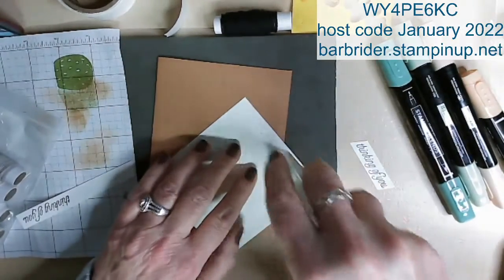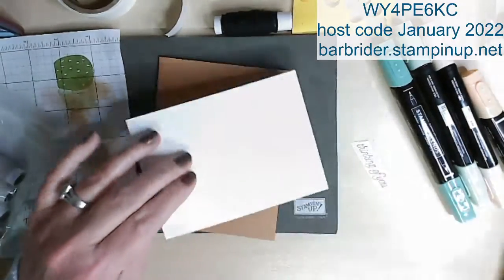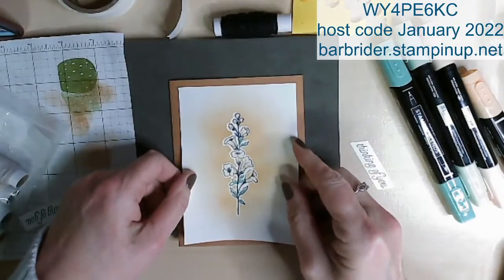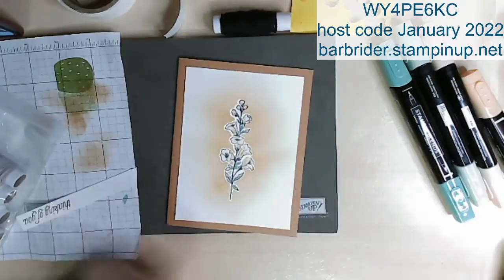Thank you guys for sticking with me tonight. I'm so thankful that you're here. And I don't know, hopefully you like the cards. When I bring them back, you'll be able to see.